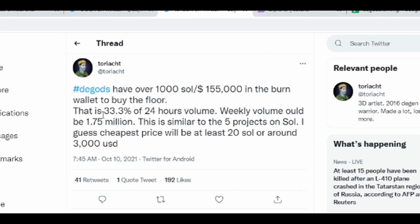So I have another interesting tweet here that basically points out that the DeGods wallet has over 1,000 Sol to buy the floor and burn it. That is 33.3% of 24 hours volume. Weekly volume could be 1.75 million. This is similar to 5 projects on Sol, and he guesses that the cheapest price for one of these DeGods should be at least 20 Sol, or around 3,000 USD.